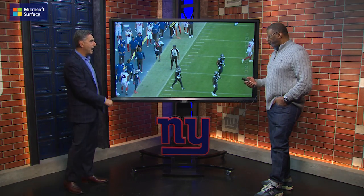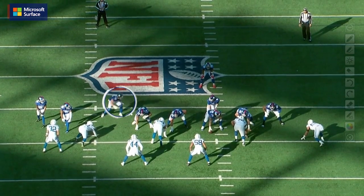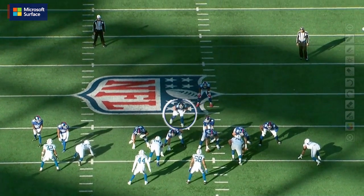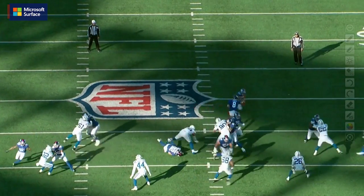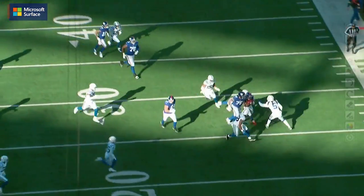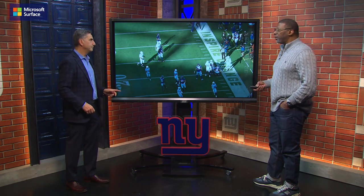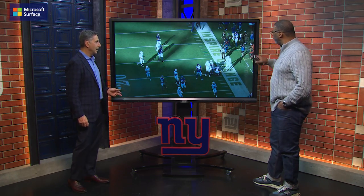One more blocking look of Daniel Bellinger. Here he is in the backfield motioning as a fullback, comes through, takes out a linebacker. So he can get to the second level, he can cut, he's got a lot of tools in his bag. Again, he's not a killer blocker, but he's an effective blocker.